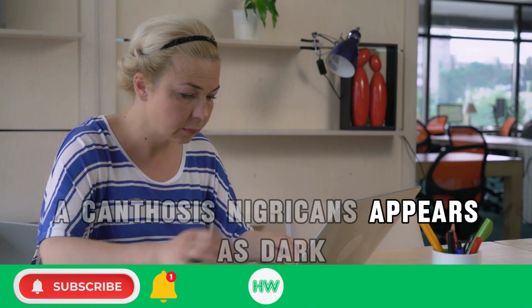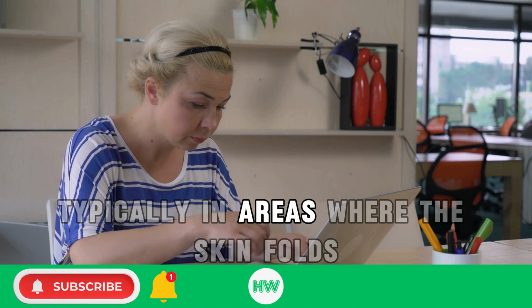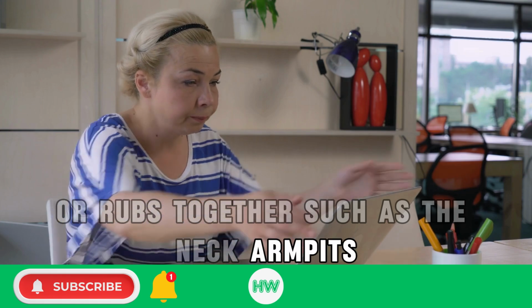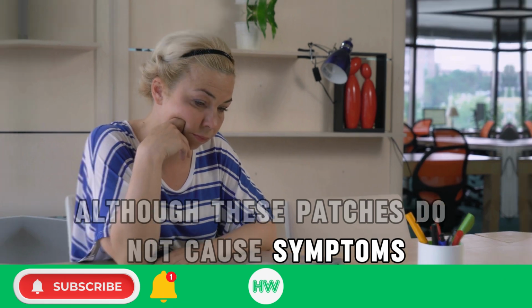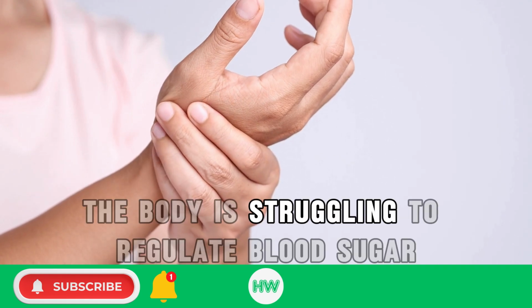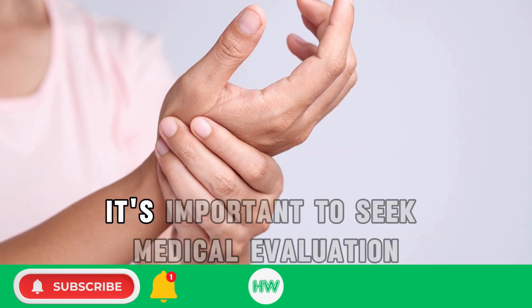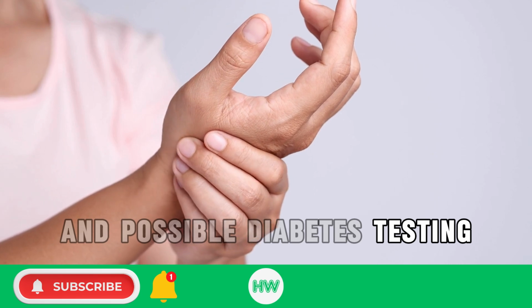Acanthosis nigricans appears as dark, velvety, and thickened patches of skin, typically in areas where the skin folds or rubs together, such as the neck, armpits, groin, and joints. Although these patches do not cause symptoms beyond their appearance, they are a significant sign that the body is struggling to regulate blood sugar. If you notice such patches, it's important to seek medical evaluation and possible diabetes testing.